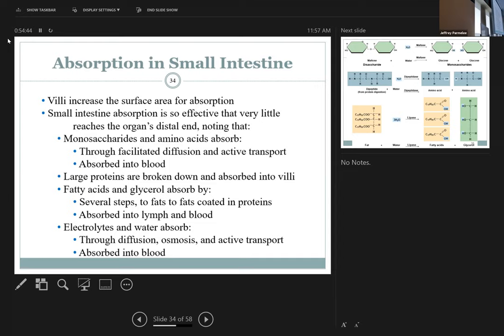So, proteins are broken down, and sugars have to be monosaccharides, the simplest ones, to be absorbed. Here I have a slide on fat and how you get absorbed fats. You're going to see, you break them down, then you need to make them into these little M&Ms that have a coating on them. And then water usually just comes in.